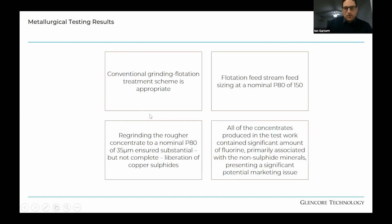So, outcomes of the test work. They found conventional grinding scheme appropriate. Flotation feed sizing was not P80, was normal 150, didn't have to change. Regrind of the rougher concentrate to 35 ensures substantial but not complete liberation. And all the concentrates produced in test work contain a significant amount of fluorine.